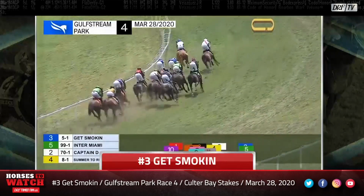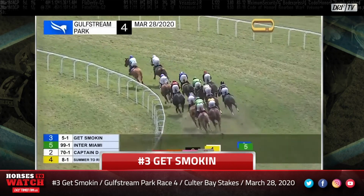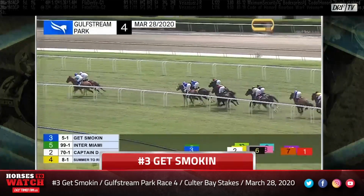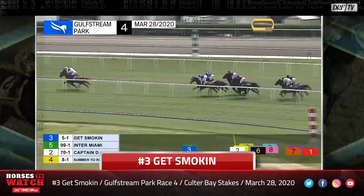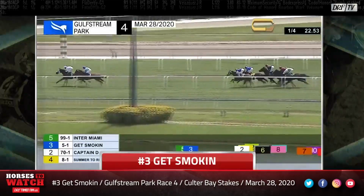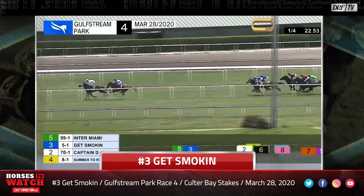So these two riders with the exact same plan, they end up going at it on the front end, really through just a torrid, suicidal early pace. And you're going to see these 2 horses open up a big gap on the rest of the field. In a turf route race like this, it's really difficult to go this fast up front and continue to finish off the race.